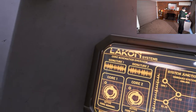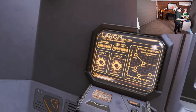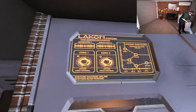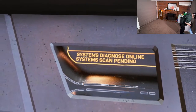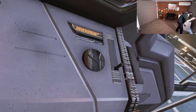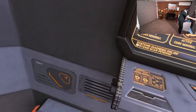These strange CRT screens make a return again in all of the Lacon ships pretty much, and this one is the same one that we've seen before, showing Core 1, Core 2, and not really explaining what that means. There is also a copy of that display there, although it's been a bit vertically squashed, so you can't really see it all that well, but it is identical and flat. Over here it says systems diagnose online, system scan pending, and then there is a little dial there and presumably some sort of a switch, although it is teeny weeny, and if you yanked on that one too hard it would definitely snap.